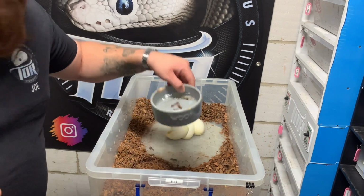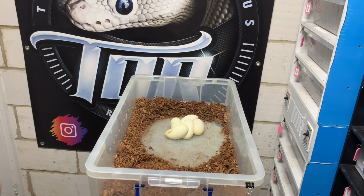That one looks like it hasn't, but it actually has on the side there. But we'll keep our eye on it. I'm sure that'll continue to develop, and as the membrane sort of writes itself, that blood vein network will rise to the top. These have only just been laid, so I'm not too worried there. Let's get these set up in the egg box.